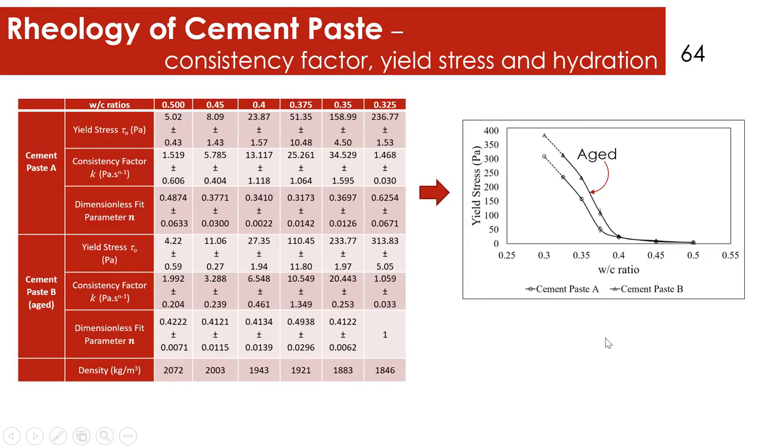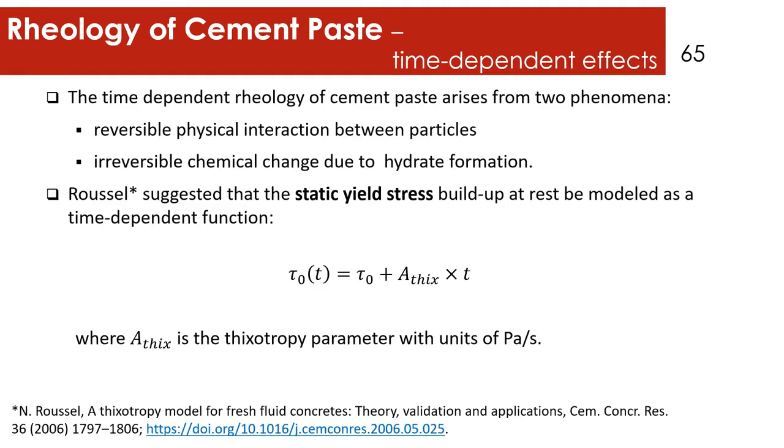And these are just the extracted parameters. The thing to focus on really here is we've plotted yield stress as a function of water to cement ratio for the aged and the unaged paste. And you can see that clearly there is an effect on yield stress, which likely will have an effect, as we'll show, on printability. But above a water to cement ratio of about 0.4, there's really no difference between the aged paste and the unaged paste with respect to yield stress.